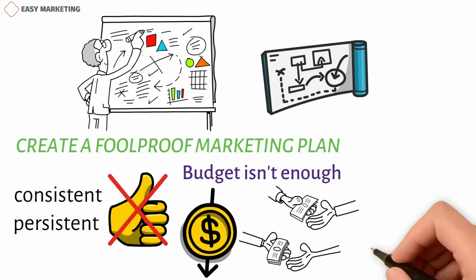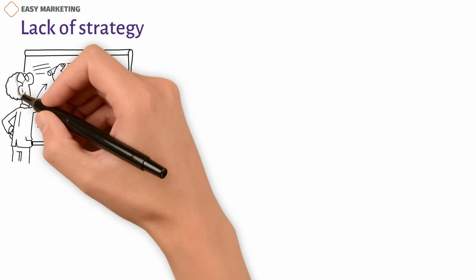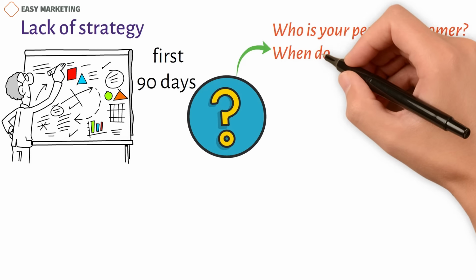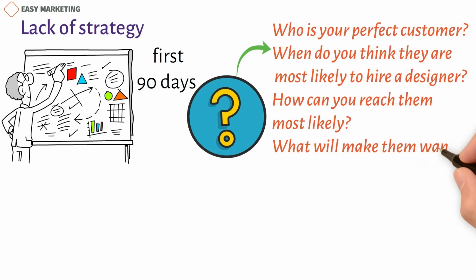Marketing is a way to spend in getting more business in the future. Lack of strategy. Make a marketing plan for your first 90 days based on the answers to these questions. Who is your perfect customer? When do you think they are most likely to hire a designer? How can you most likely reach them? What will make them want to talk to you?